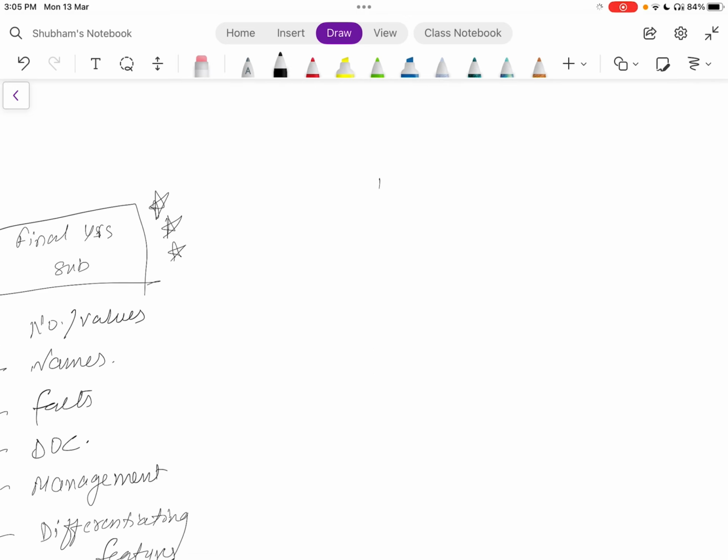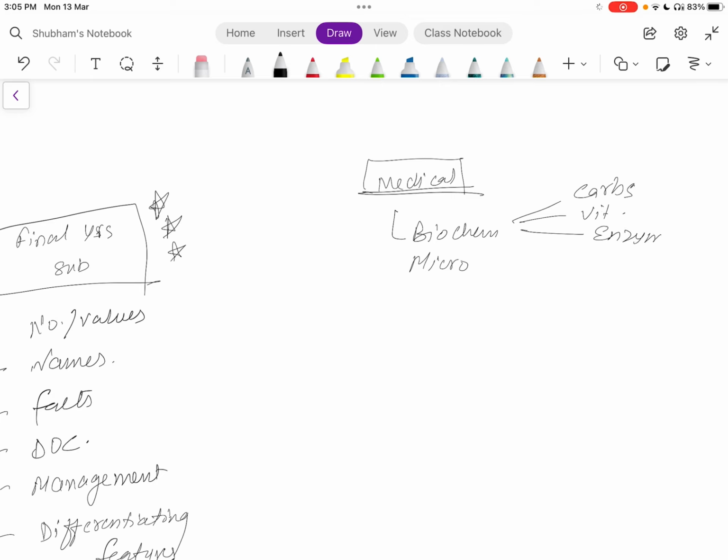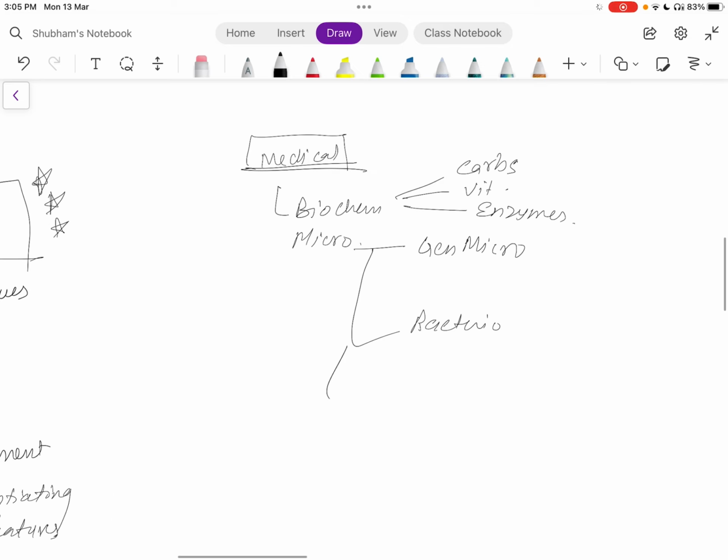And for medical subjects, you can avoid biochem and micro. In these only do just carbs, vitamins, enzymes. In micro, focus just on general micro, bacteria, especially corona. Focus on corona. Read about its treatment, its methods of diagnosis, everything.